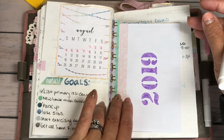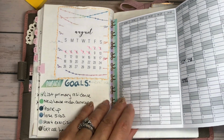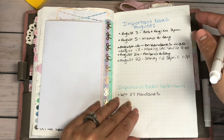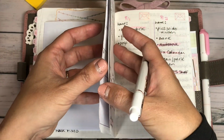So then, all right, this is a forward planning page. You'll see it's very similar. Actually, I think I skipped a page.